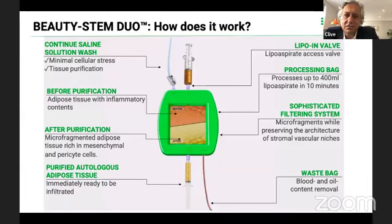Okay, this is showing the system. As it's plugged up, you can see that it's plugged up to some saline or Hartmann solution. You inject the lipoaspirate where it says lipo in, and then you process it, and we'll show you a video on how you process it. And then you've got purified stromal vascular fraction and fat, and or nanofat and microfat down at the bottom, which has been washed and cleansed, and you can aspirate it down at the bottom. Next slide, please.